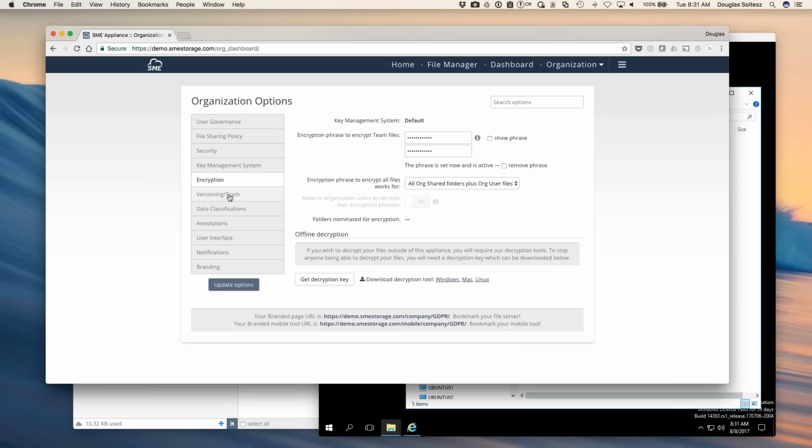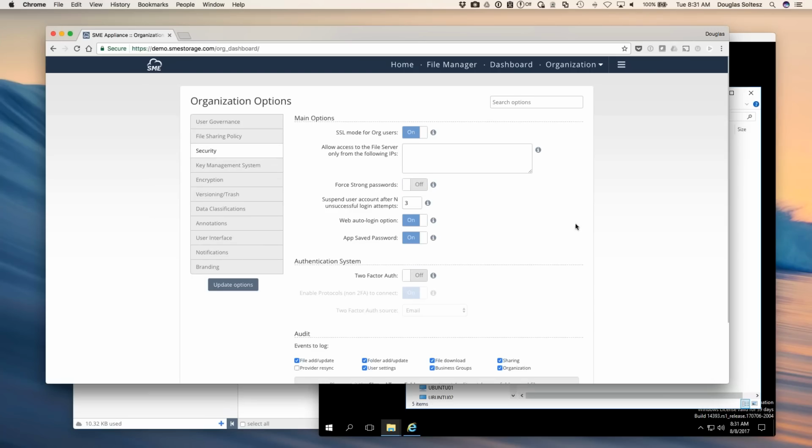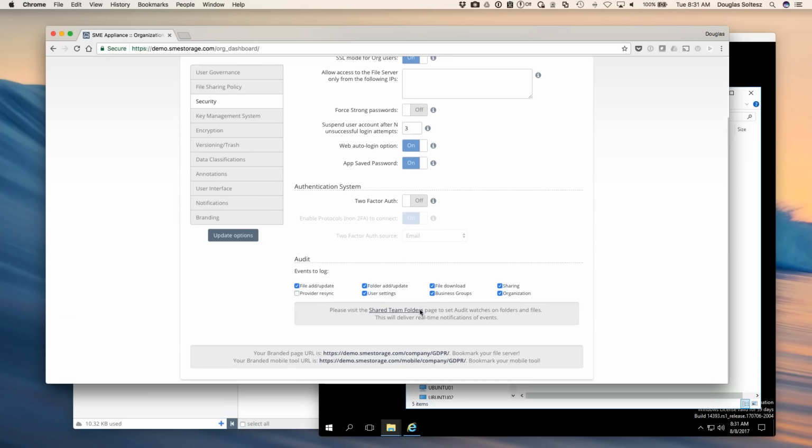Of course, there's data versioning and trash capabilities so that users can roll back to previous versions of their actual data. And under security, the last thing I wanted to bring up are policies for how we're going to audit the data. At this point, I'm going to audit basically everything. We're going to go ahead and work in the system, and we're going to show you how some of that data is then audited and appears to the organization administrator.